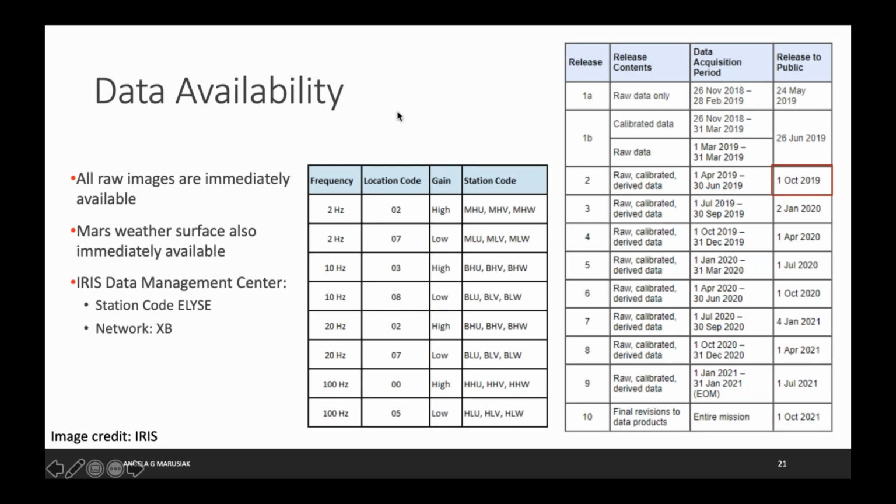If you are really interested in seeing the seismic data available for InSight, you can use the IRIS tools. There is a brief period of embargo, but that only applies to the seismic data. If you want the raw images, they're going to be on the InSight NASA page essentially immediately, as well as the Mars Weather Service. You can use the IRIS DMC, or Data Management Center, to download the events. As of right now, you'll be able to get raw and calibrated data up through the end of March, but in just a week or so, you'll be able to get data up until the 30th of June. And then every 3 months, there'll be another 3 months released.